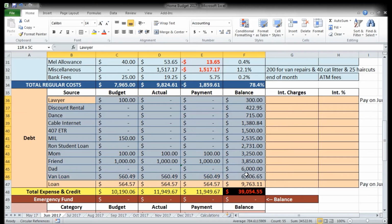Now on to debt. I have put this in order from smallest to largest. When I did my mid-June review, I had forgotten two debts. So first it was this debt, and this was when I got into a car accident. We had to rent a vehicle. The insurance company covered the rental, but they didn't cover the daily insurance that we took out on the rental vehicle. So this is what I have to pay, which surprised me.